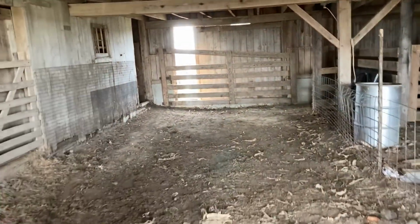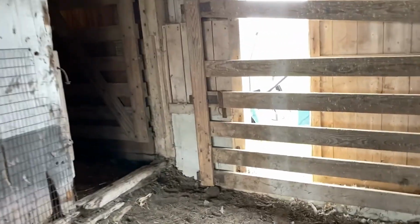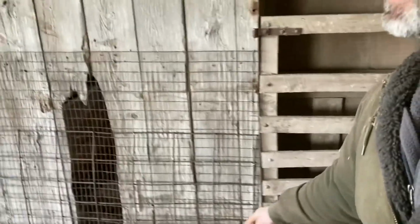I think she'll be safe, and at night we can lock her in that little room there, that little pen, so that anything big can't get to her. And then she should be happy, I would say. We just had to make a couple little changes to this gate here. This needed to be lowered so she couldn't slip underneath it.